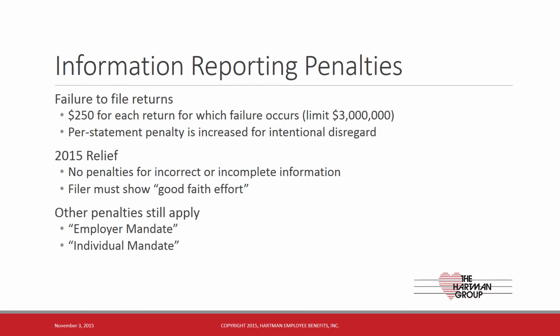There are penalties associated with non-filing. I'm going to assume that everybody viewing this webinar is doing so with the intent to file correct and accurate information in a timely way. I will point out that for 2015 specifically, the IRS has communicated that a good faith effort made by the filer would not result in any penalty for incorrect or incomplete information.